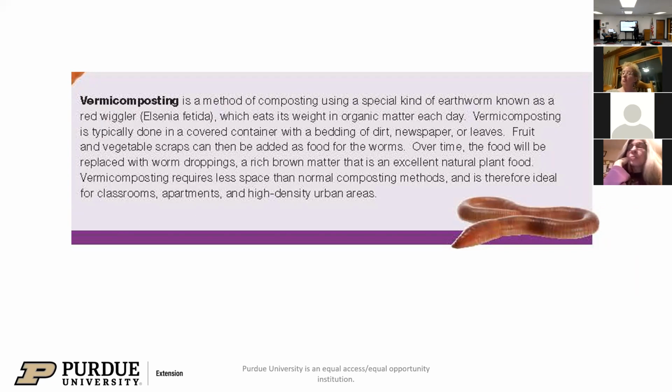So basically, vermicompost obviously takes less space and it's kind of cool. There's specific types of worms, but any worm would work, but red wigglers work really well in a vermicompost system. Go ahead, thank you.